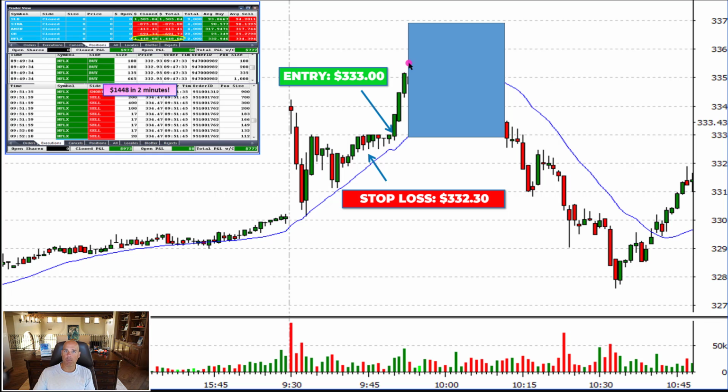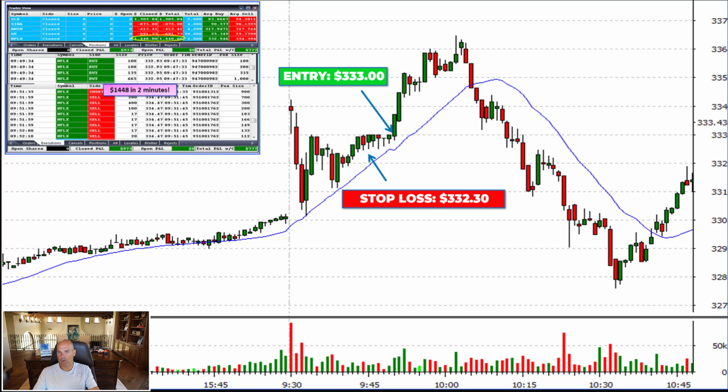You need to give me a pullback, a consolidation, something in the pre-market so that I can feel comfortable the stock isn't already extended. All right? So in this case, the stock gave a pullback to the moving average, a pullback to a little bit of support. It bounced, it retested, it bounced and gave us an entry at 333, and 332.30 is a very tight stop loss. This was a quick $1,400 or $1,500 winner, but this was very aggressive.